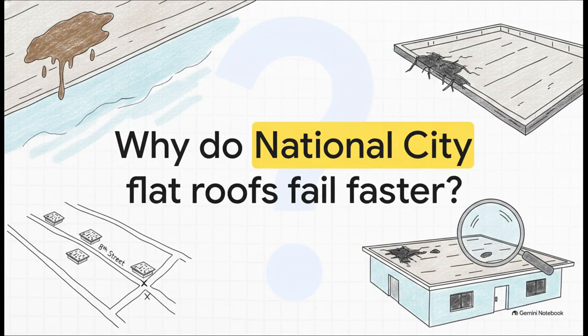Now, there is really nothing quite as stressful for a homeowner or a property manager as looking up and seeing that dreaded fresh brown ceiling stain. But I want to pose a question to you. Why do roofs right here, especially along the SR 54 and 8th Street corridors, seem to break down so much faster than the ones further inland?